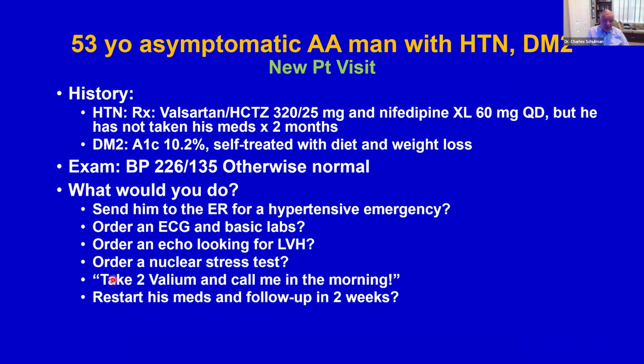Now, here's a situation that I've been asked about. This was a consultation sent to me through the MAVEN Project. A 53-year-old asymptomatic African, well, he was really Caribbean American man with hypertension and type 2 diabetes. He came here from the Bahamas and was seen in a clinic in Florida as a new patient.